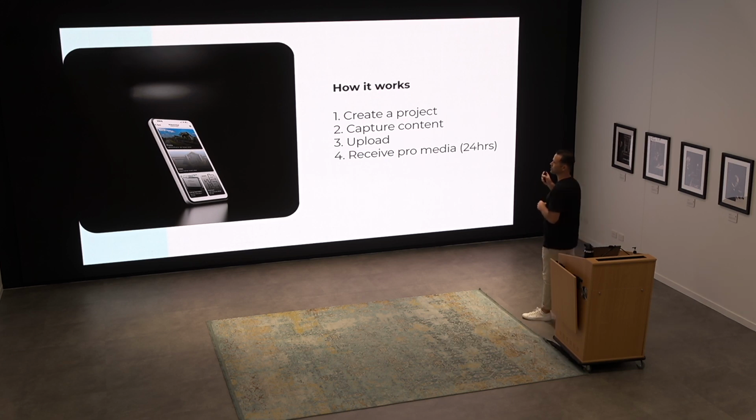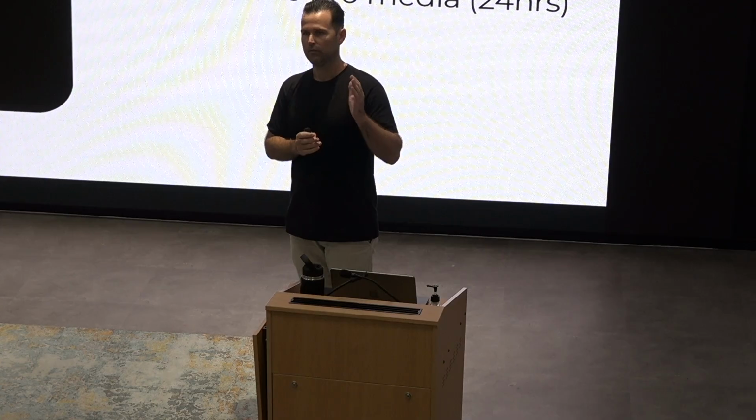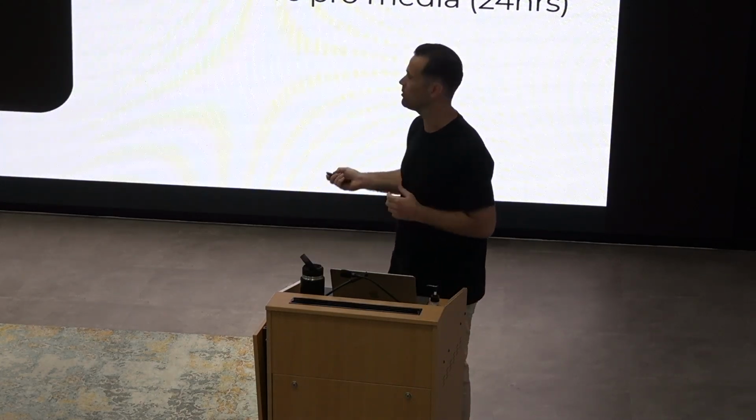What I'm going to do now is take you through a bit of a demo of the product from start to finish, accessing the portal, using each component within the app, and actually capturing a property and showing you what it looks like.